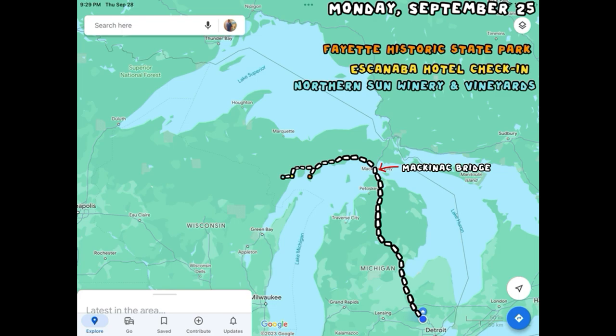But obviously, since we had to drive all the way from home, it was going to be an interesting drive, to say the least, to see how the fall colors would change throughout the duration of the drive. Now let's head northbound, y'all.